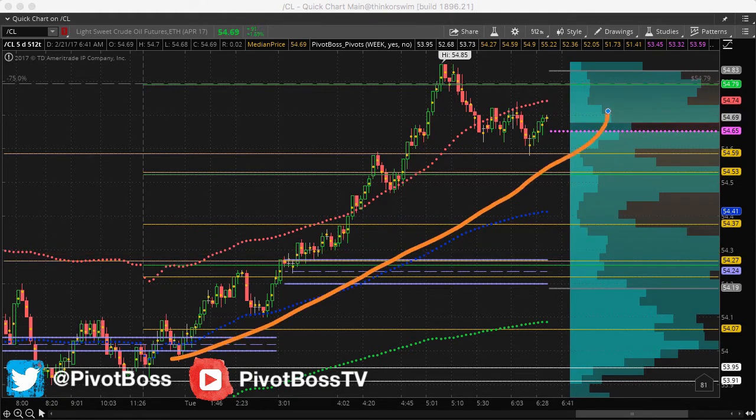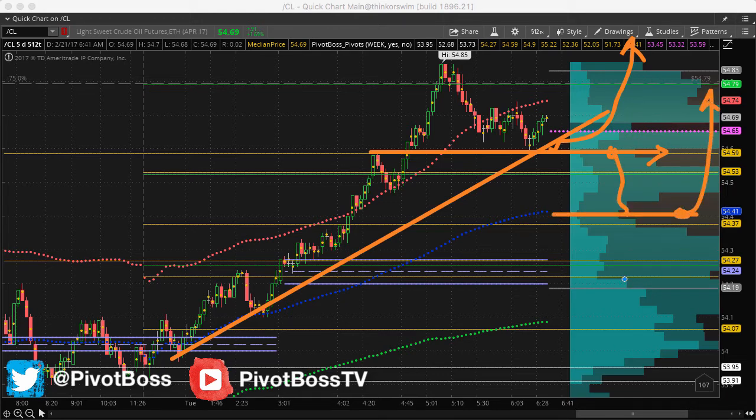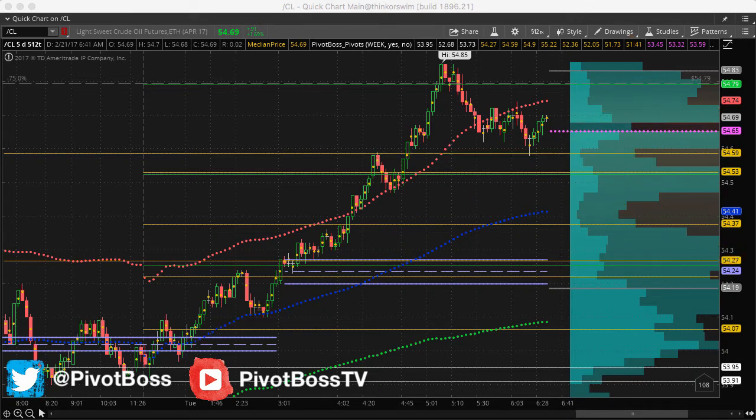Right now we have kind of a more mild pullback, so bulls are holding 54.59 at the moment for a continuation higher. Failure to hold that level rotates into this zone they want to defend, and again as low as 54.30. All right, let's take a look here at ZB.